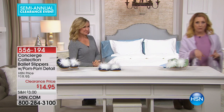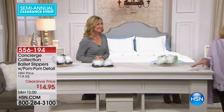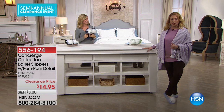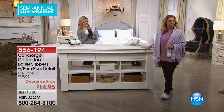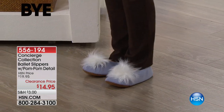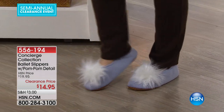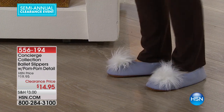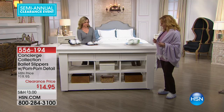Okay, so I'm going to step over here and model these Concierge Collection ballet slippers, which I probably will wear for the rest of the show because they feel fantastic. $14.95. And first of all, they're so cute with the little puffy. Look at how cute that is. And then there you go. You're off to the races. Black, gray, sage, and navy.